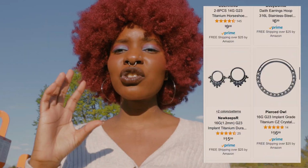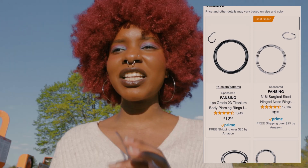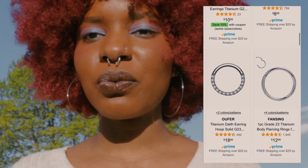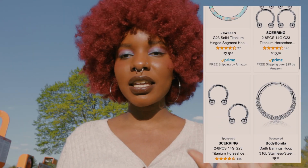I usually buy a pack of septum jewelry for like $10, and if I want fancier jewelry like maybe a clicker, it's usually between $11 to maybe $20, and that's like either a pack of clickers or just like one fancy clicker. If you want good jewelry, I would only recommend Amazon because that's where I've had the most success. Every other place I've been disappointed.